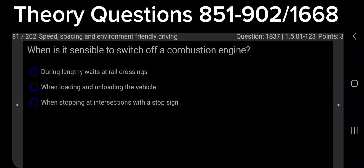When is it sensible to switch off a combustion engine? During lengthy waits at rail crossings. When loading and unloading the vehicle. When stopping at intersections with a stop sign.